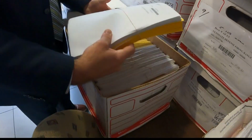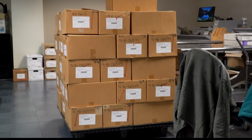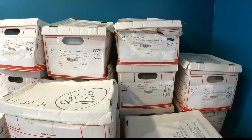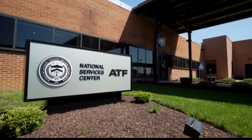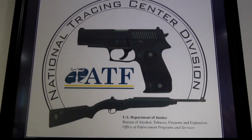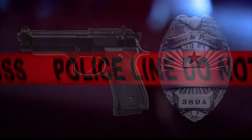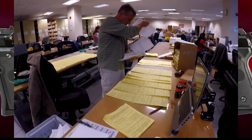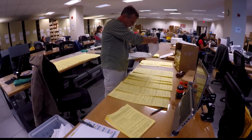Now we get to the 4473s. Boxes and boxes and boxes of paper. We're sitting on about 28,000 boxes of records that are waiting to be processed. Neil Trotman is program manager at the ATF's National Tracing Center, the only crime gun tracing facility in the country, which means when a police department in Indiana recovers a gun used in a crime, tracking down the trigger man often requires help from someone here.